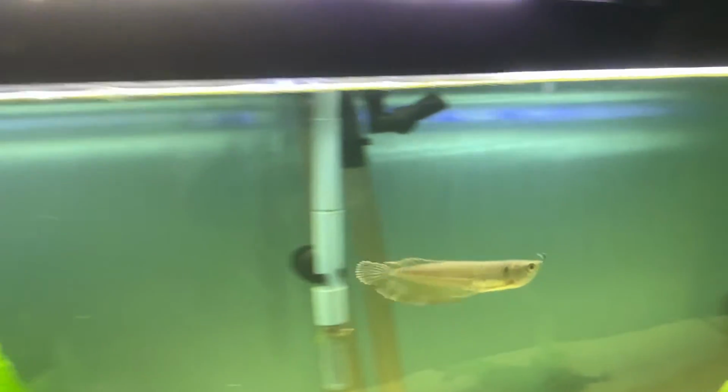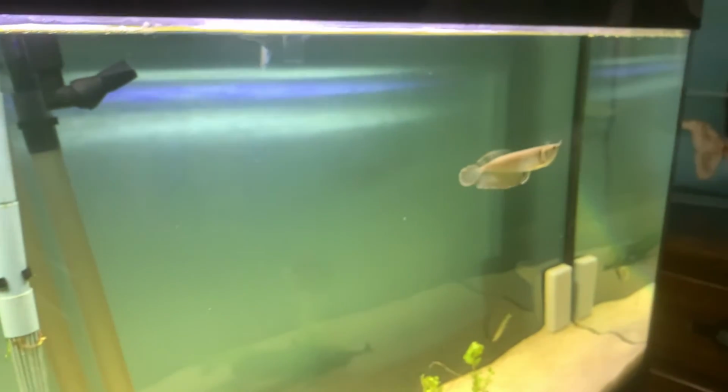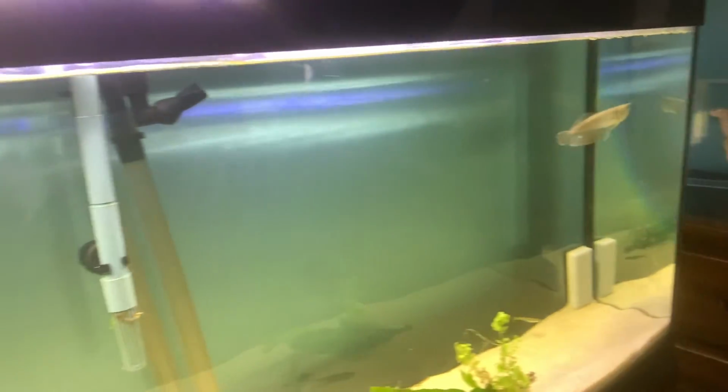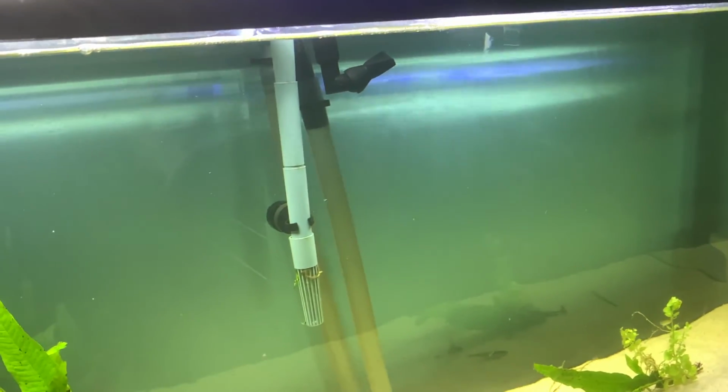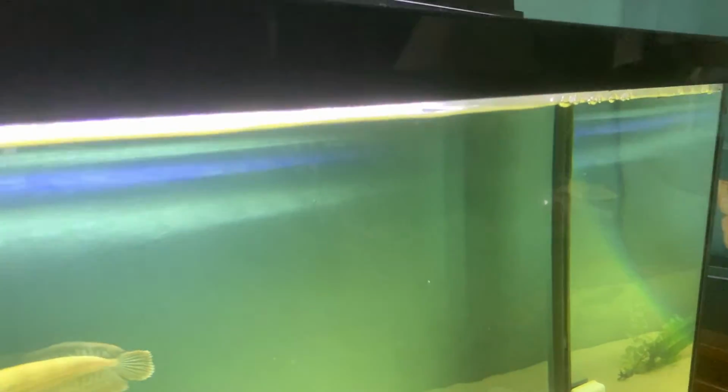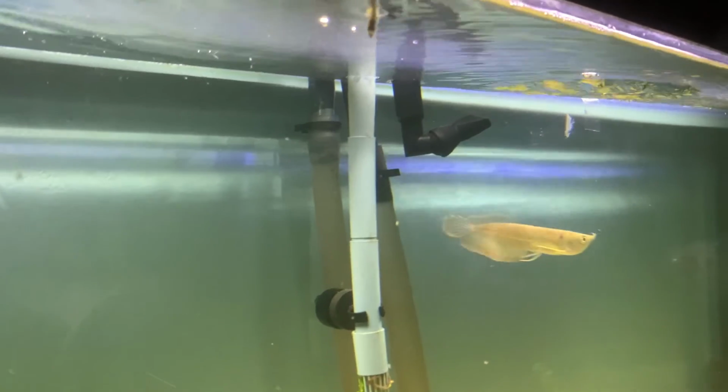Trying to hand feed the Arowana from up top. Maybe he likes it on top. One of the dead guys? Yeah, one of the dead guys. Just see what happens. Yeah, try over here. Over there? Yeah, see what happens. There's too much current here. There is? Yeah. Okay. I can do that right here. He's not the biggest on hand feeding. No.